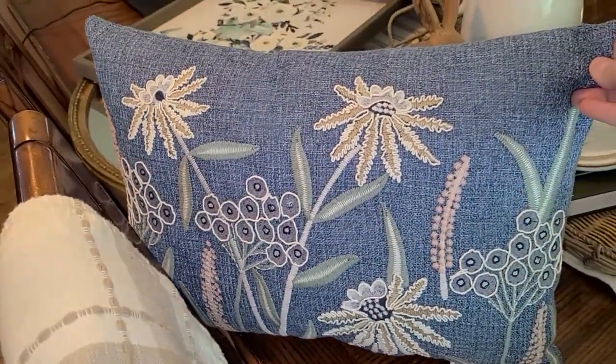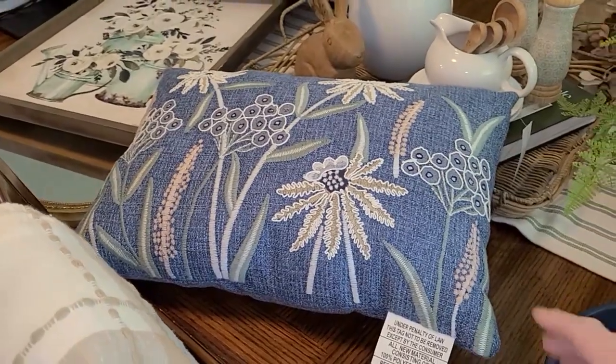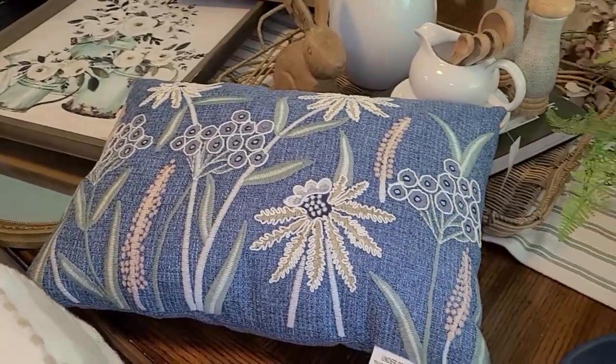But this is the first, really the only spring piece I have bought for my living room this year. Well, maybe one more thing. You'll see here in a second. But this is my only new piece that I'm going to use today in the living room. I couldn't resist that when I saw it at Walmart.